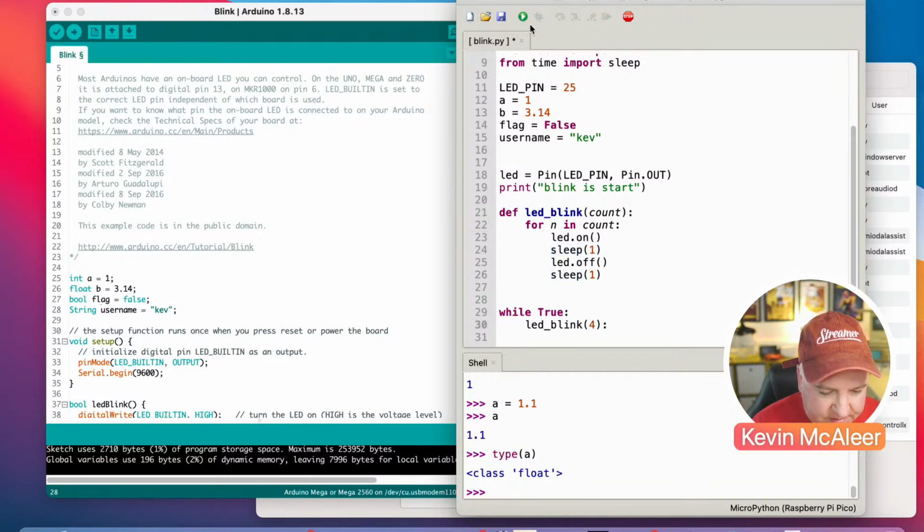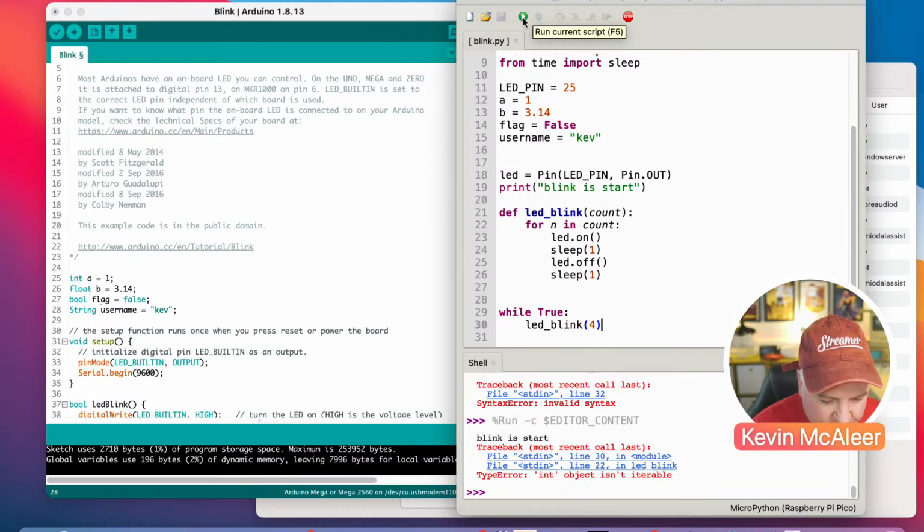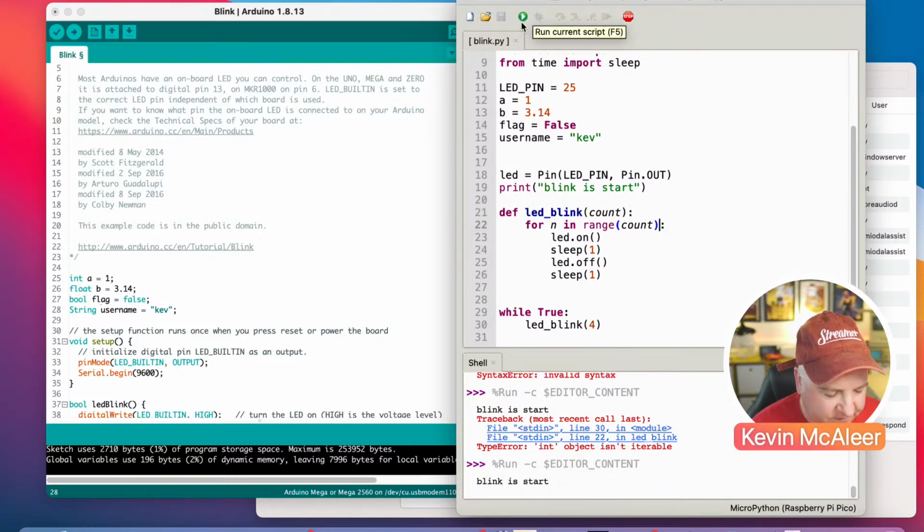So let's run our code. Line 32. That's why I didn't like that little ending that we had there. So int isn't iterable. In range, that's what we need to say there. And then it will flash 4 times, and then it will go back round again.